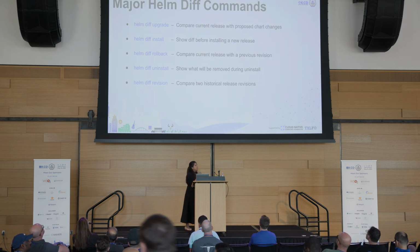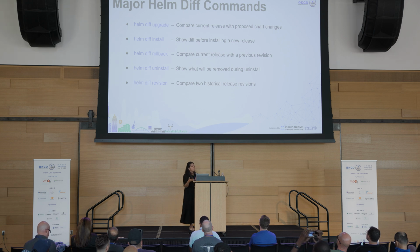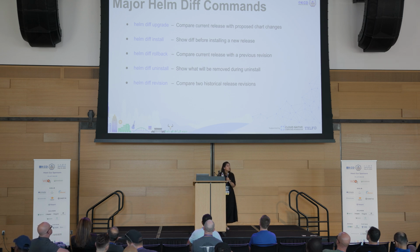These are some of the major Helm Diff commands. The first one is Helm Diff upgrade. That is the one that gets used the most, because most of the time you are upgrading an application out there on a cluster, right? Then there's Helm Diff install, which shows a diff before you install a new release on the cluster. And then there is Helm Diff rollback, and hopefully no one gets to use this, because if something goes wrong in your application, then we typically try to understand, okay, if I trigger this Helm Diff rollback, what is it going to cause before we actually roll back on the cluster. Then Helm Diff uninstall, if you want to uninstall any of the Kubernetes resources on the cluster.